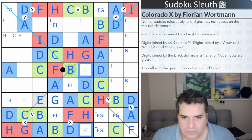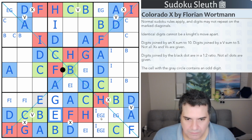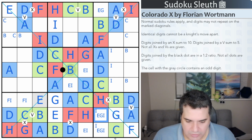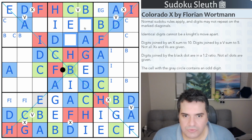That means that's not an I, that's an I. That's an E. That's a G. That's an E. That's an I. That's an E. That's an I. E, I. Need an E in one of these 2 cells. It's not here because of the knight move. That's E. This is F and G. That's not F. That's G. That E gives me G here.